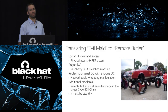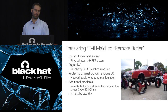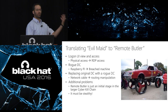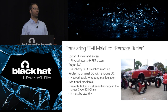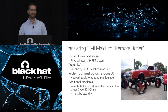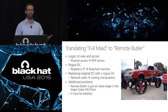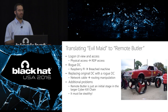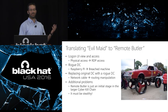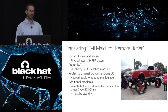So it's time to pimp our exploit from the Evil Maid to the remote Butler. In the original attack, we had logon UI view and access that required physical access. We will translate it to RDP, remote desktop protocol access. The RockDC was brought in with the Raspberry Pi. We will have it as the payload of the malware on the breached machine. The replacement of the original DC with RockDC was done with a physical network cable. We would have to use some routing manipulation, network manipulation for that.